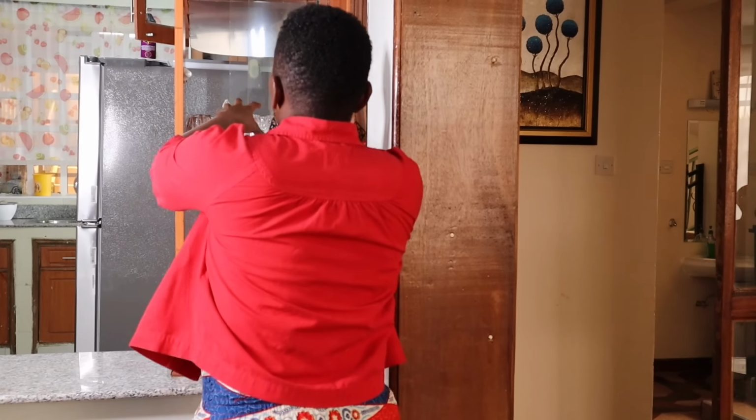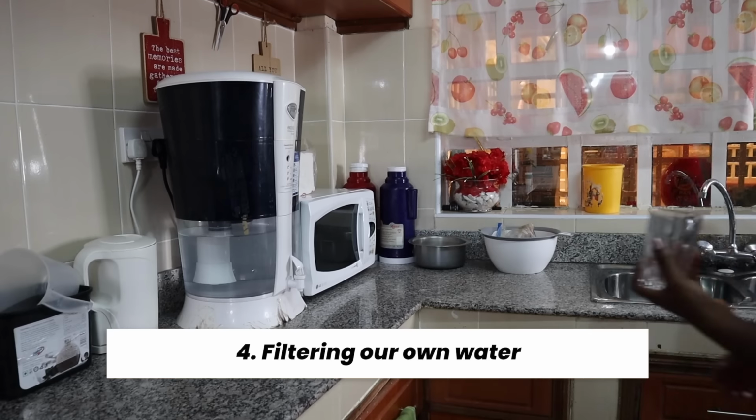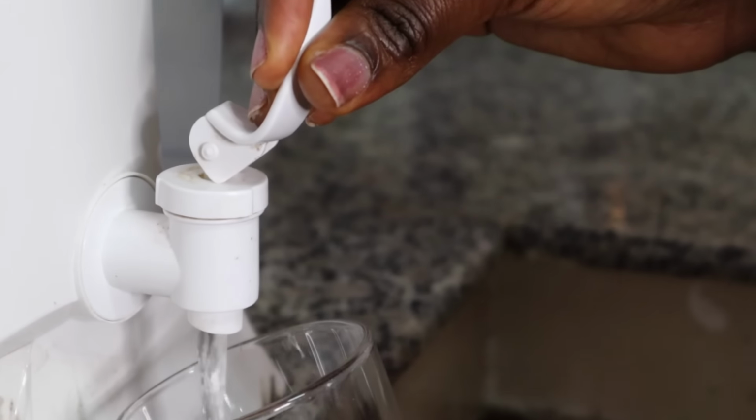Instead of buying bottled drinking water, we found this amazing filter which filters normal tap water into drinkable water, and we've saved so much money in the long run just by using this filter.